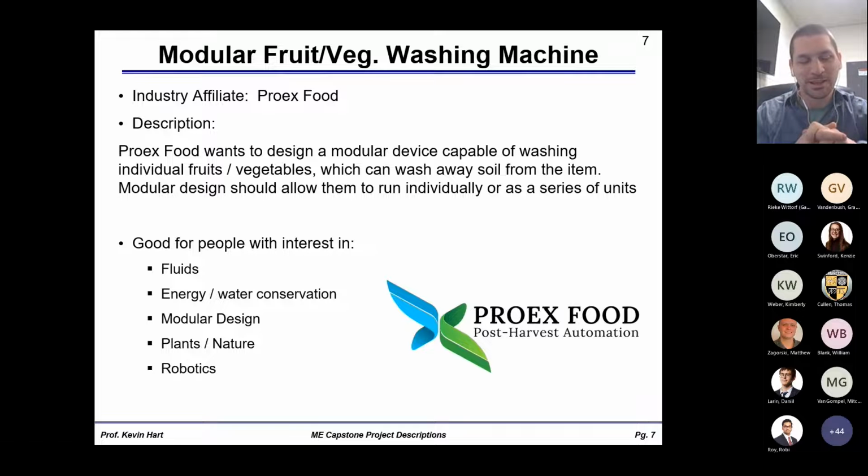So I envision a tiny little chamber that you put one apple or one orange or one banana in. You got some water that washes this thing off, and the dirt gets collected and brushed away somewhere, etc. So they're asking for a device that's modular, meaning that you could have one or you could have many in a long array that work in tandem together. So I think this could be a cool design, especially if you're kind of a nature buff and you like fluids and process efficiency and that sort of stuff.